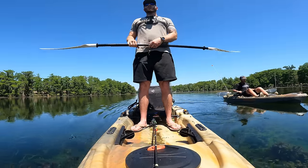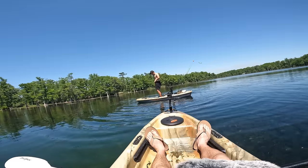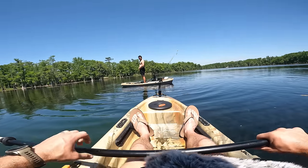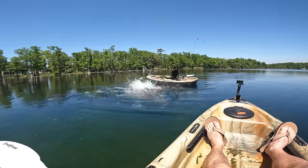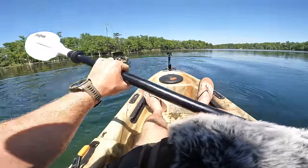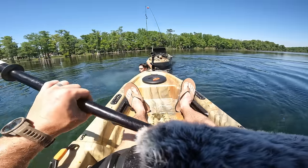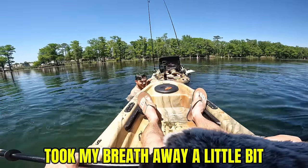You ready to jump in? I think you should. Here we go, baby. Oh, I thought you were gonna take the pants off too. I was like, dang, dude. You reached for him. Right back to the kayak. I got you, dude. We got these alligators surrounded. We're good. How's it feel? It's cold. Yeah? I sent my brother away, though.